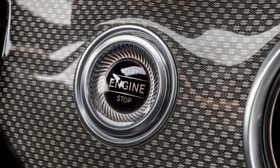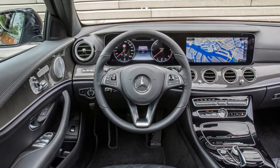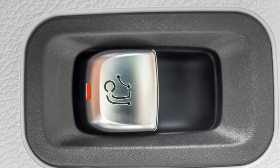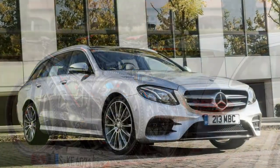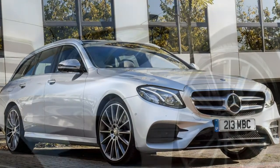Most customers will opt for the E220D, featuring a new 2.0-litre diesel serving up 194 horsepower yet claiming to return 67.3 miles per gallon and emit just 109 grams/km of CO2. It might be the entry-level power plant, but in reality it offers such a sensible blend of performance and economy it essentially becomes the default E-Class estate choice.